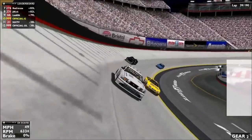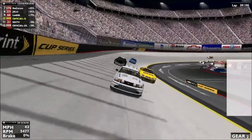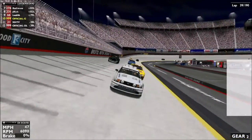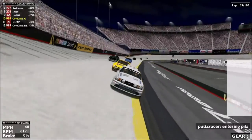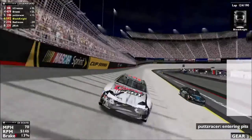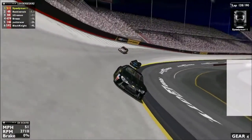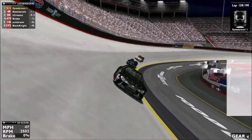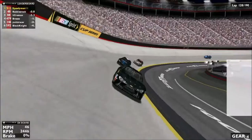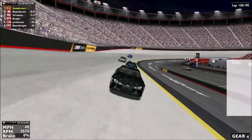39 laps led right now from the pace car tonight. This is our seventh caution. Believe it or not, we're on a good long green stretch there for a little while. Let's go back up and see who the leader is. Speedy Man 11, that's what we thought it was. He should have been, because he pitted legally and then the caution came out. Under our seventh caution.